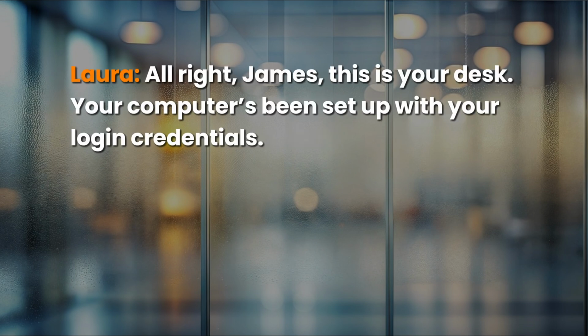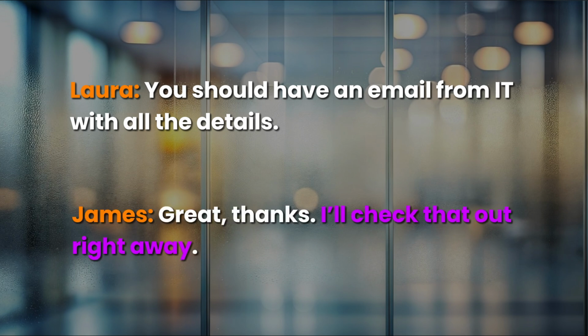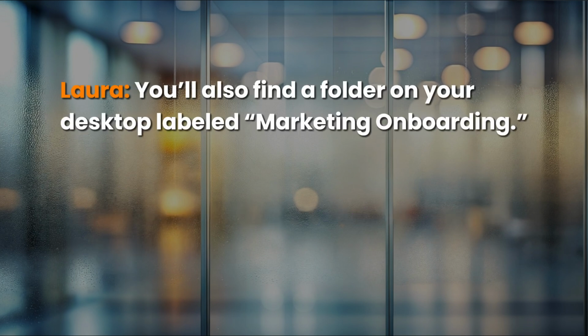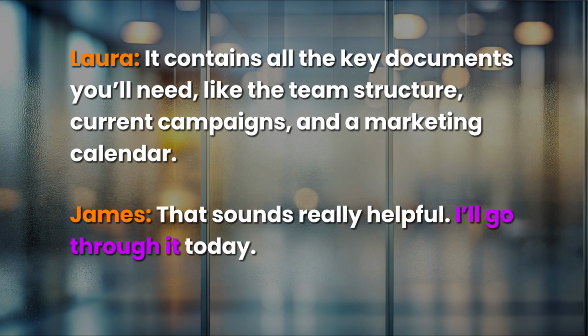All right, James, this is your desk. Your computer's been set up with your login credentials. You should have an email from IT with all the details. Great, thanks. I'll check that out right away. You'll also find a folder on your desktop labeled Marketing Onboarding. It contains all the key documents you'll need, like the team structure, current campaigns, and a marketing calendar. That sounds really helpful. I'll go through it today.